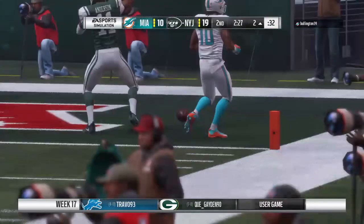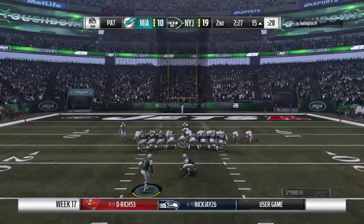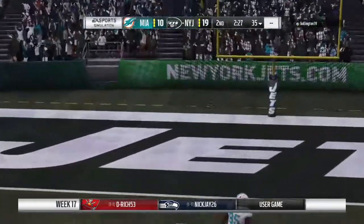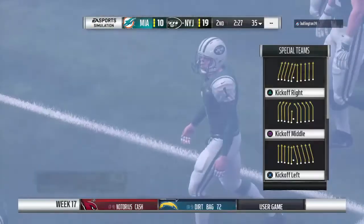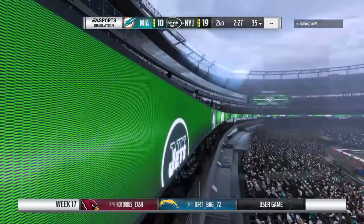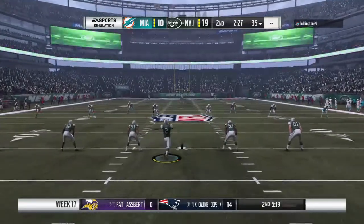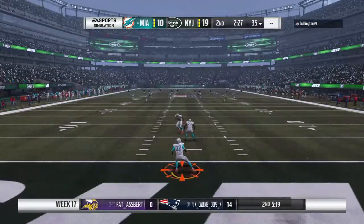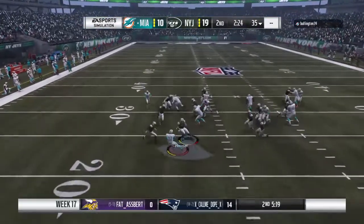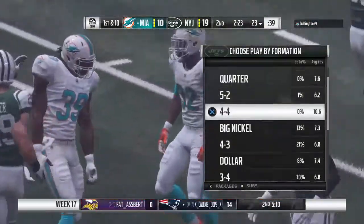Extra point attempt to come here. And it's no good. A few boo-birds coming out as he's missed his second extra point here in the first half. Set now to kick this one away, and off it goes. This is fielded at the goal line. And he'll make it across the 20 as his guys will set up shop at the 23-yard line.